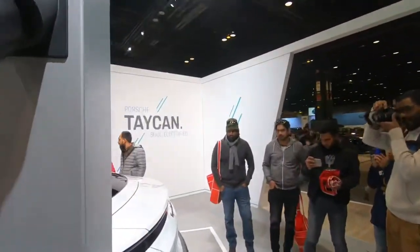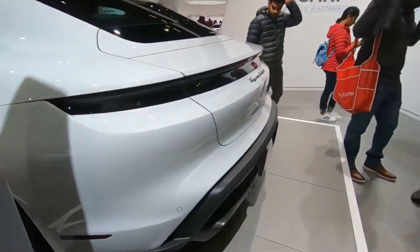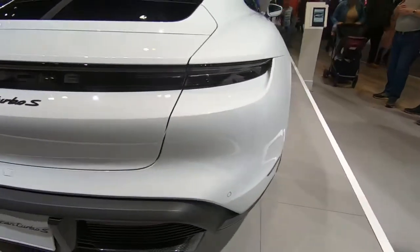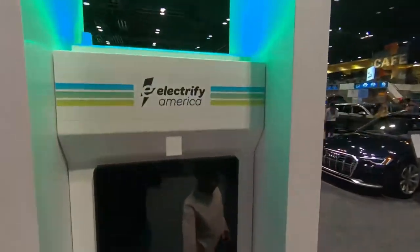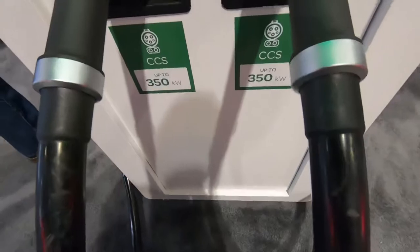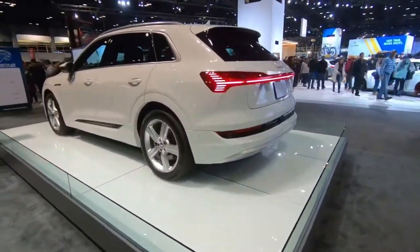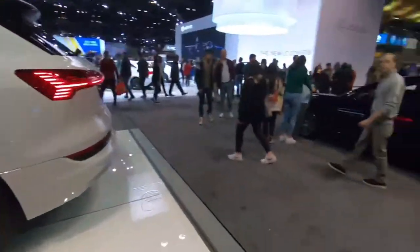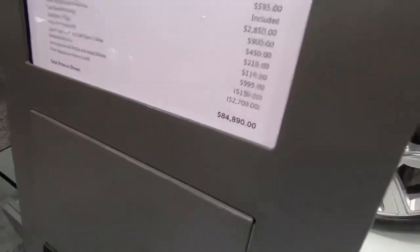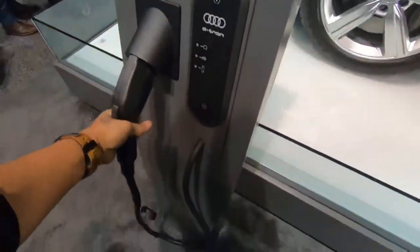Got a Porsche charging here. Imagine you have this Turbo S. That's what I was wondering, how it's inside the glass. Everything electric now. Electric America. 350 kilowatts. Get your car charged. And here, the new Audi electric SUV, e-tron. Charge it. The future. 84,000.